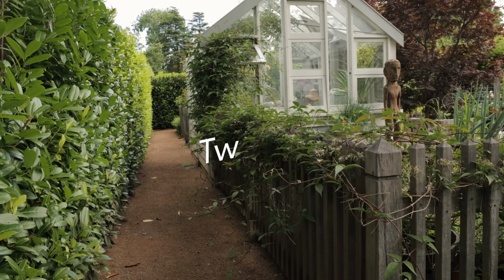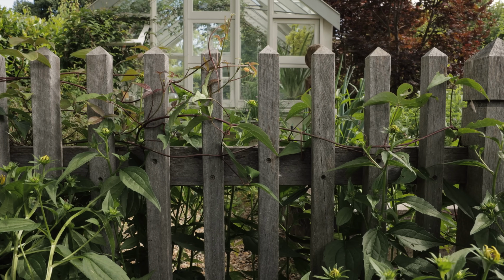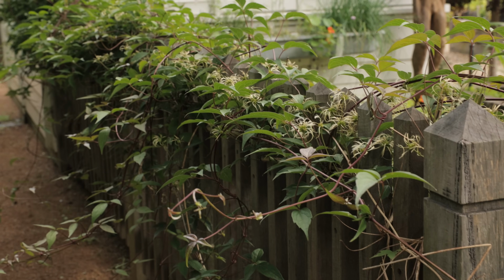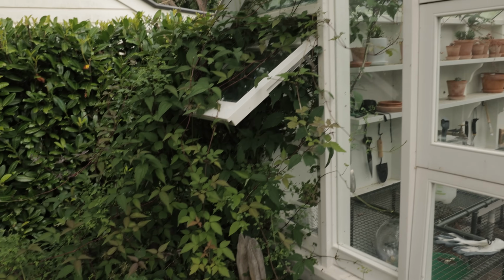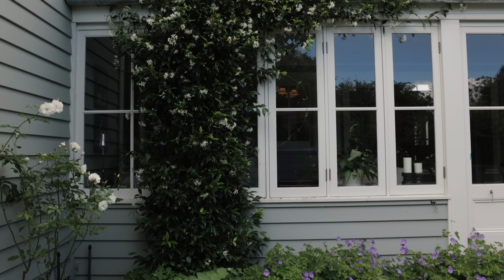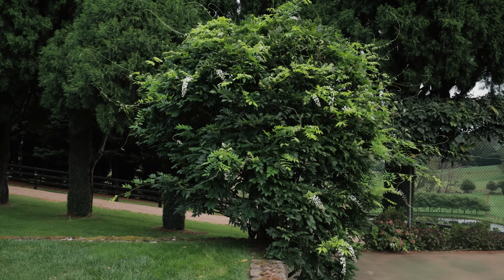To help you make the right choice on what climber suits you, I'm going to go through 5 ways they attach themselves and a few different options for each category. The new growth on twiners twist and turn around posts, lattice screens, wires, and most other structures. A few examples of twiners are star jasmine, clematis, and wisteria.